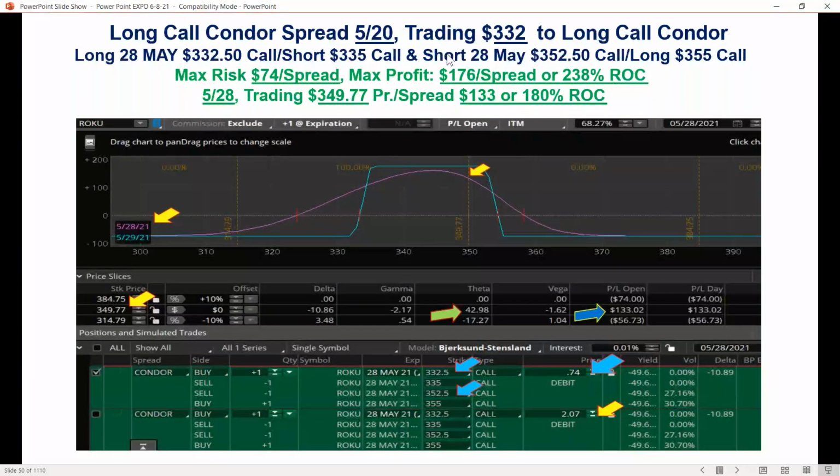That's called a debit spread. And then the other side of the spread was the 28 May 352 short call and the 355 long call, so a bear call credit spread. So two legs, you could have legged in, but we did it all as one spread at one time right here. The total cost of this trade was $74 per one spread. So if you did 10, that'd be $740 max risk.